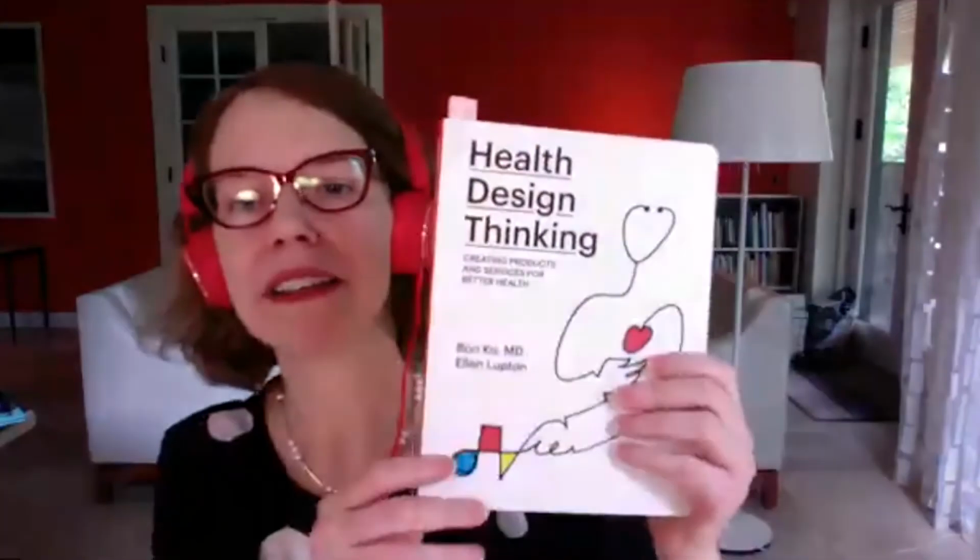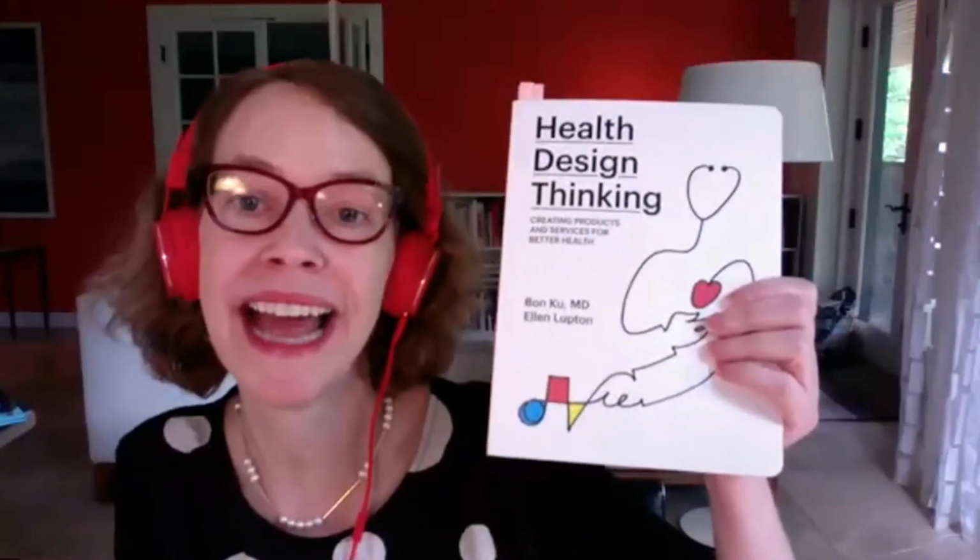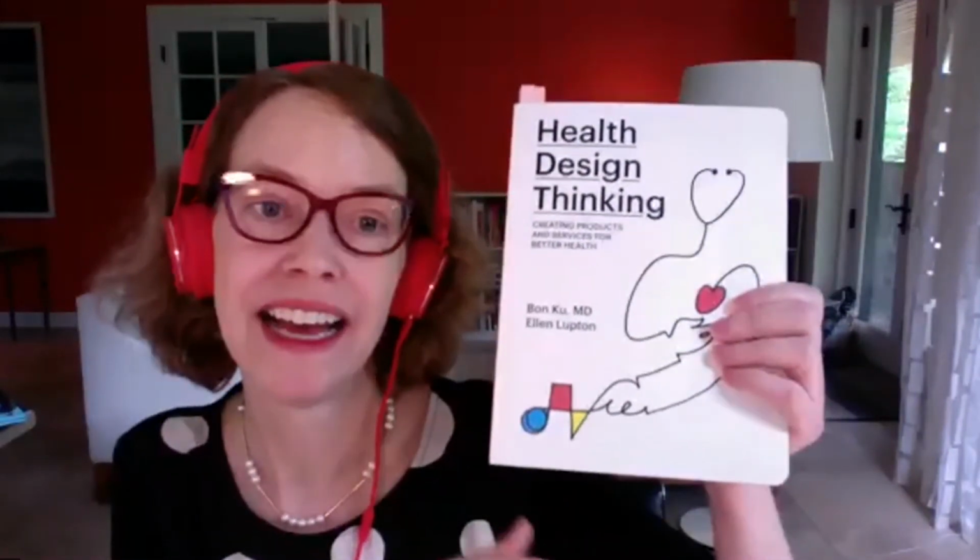And I just finished a book with my friend Bon Ku, who's an emergency room doctor in Philadelphia. This is our book on health design thinking. I'm really interested in healthcare, and of course all the stuff going on now with really inventing new approaches to healthcare during COVID. So Cooper Hewitt is going to do a show about that next year, and I'm working on that with MASS Design Group, who are the leading designers of healthcare facilities in the world.